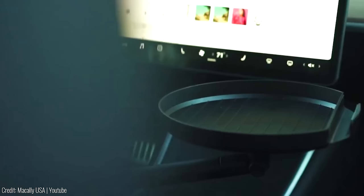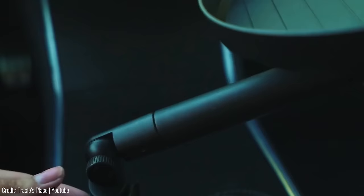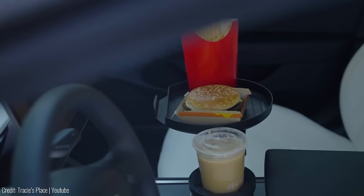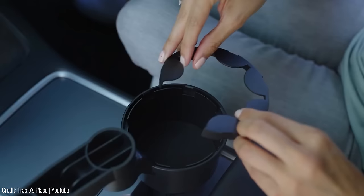The Macally cup holder tray features 360-degree swivel capabilities and a jointed arm, allowing you to adjust the table to the perfect position. You can swivel the tray back and forth between you and the passenger as needed. Whether you're having a quick snack or need a convenient surface for various items, the Macally cup holder tray is a practical addition to your car for just $30.